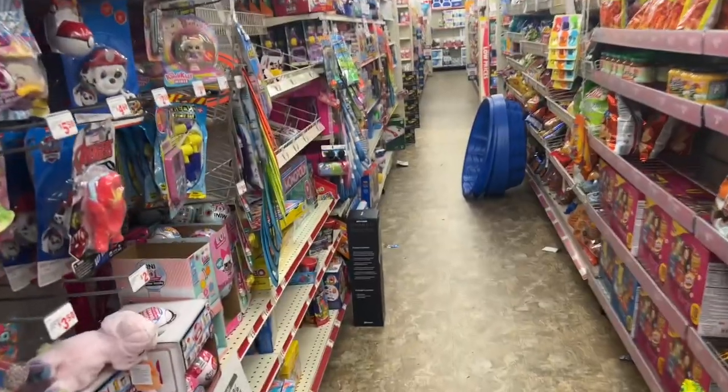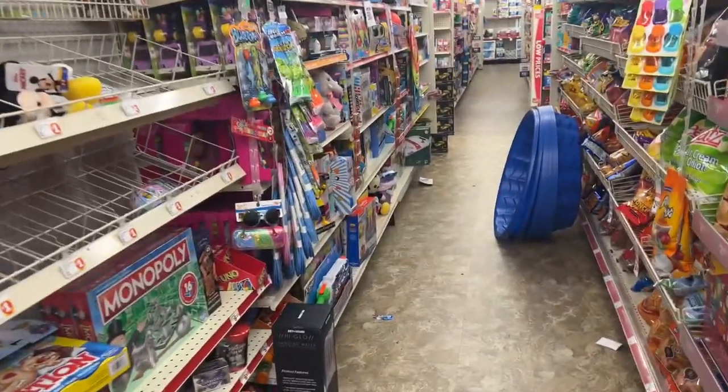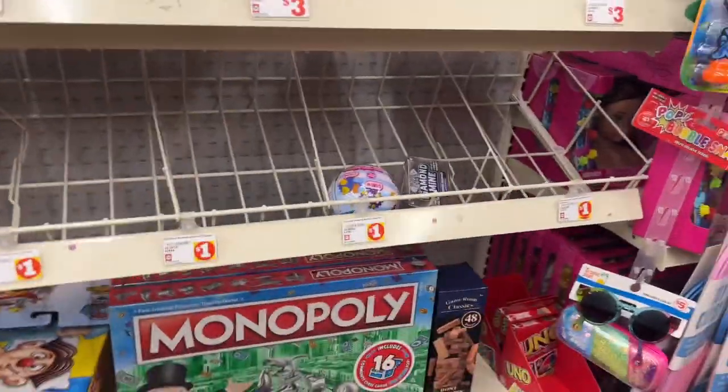Please check out the Easter stuff. Some of it's a buck. They have some clearance on items that you may want for the future. A lot of their dollar stuff at this location is gone. I don't even know what that was.